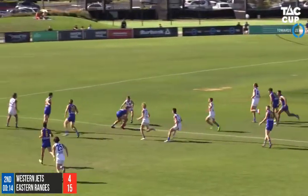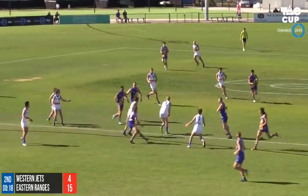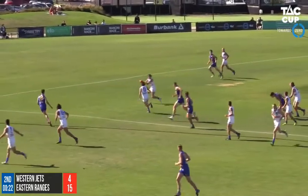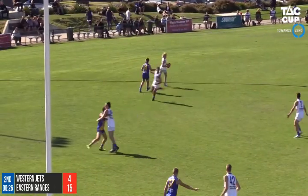Little toe poke by Butters. They're under pressure here, they'll allow Eastern in. They've got numbers around the footy. Little handout that time by McCormack. They'll get it out wide and chip it down towards the direction of Hurst, and he takes it out in front.